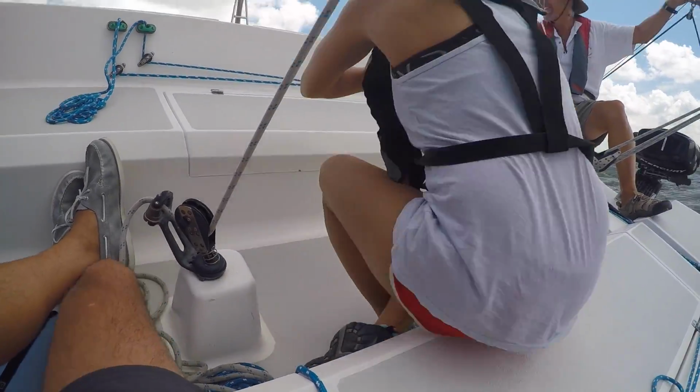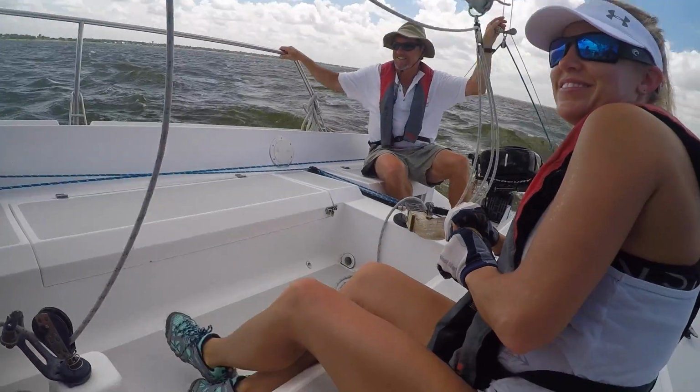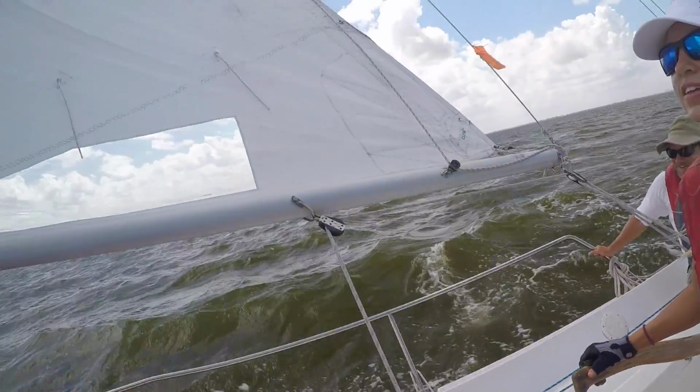We got our first experience of the boat really heeling over while under our control, and it was a little bit nerve-wracking, but Captain Dave paid no mind because to him it was clearly well within the boat's capacity and capabilities, but to us we were sure the whole thing was going to flip over and we were going to die.